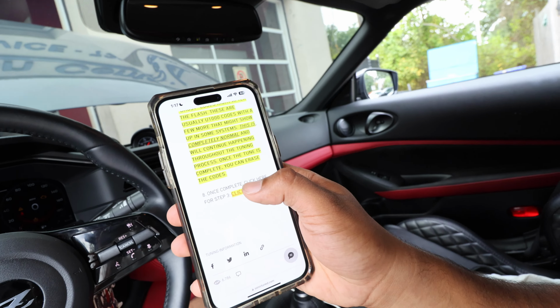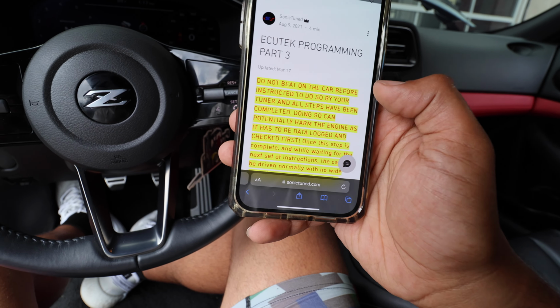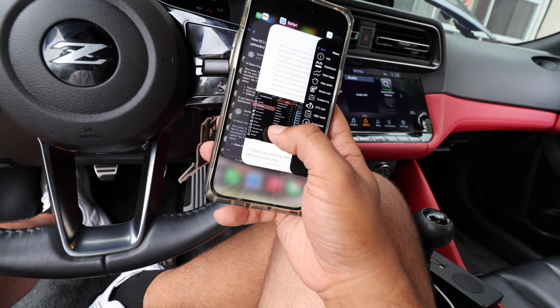Once the car has successfully programmed with the base map provided to you, you are ready to move on to the next step. So once complete, click here for step 3. I love this, bro. Do not beat on the car before instructed to do so by your tuner. That's funny. Okay, so where do we go from here?